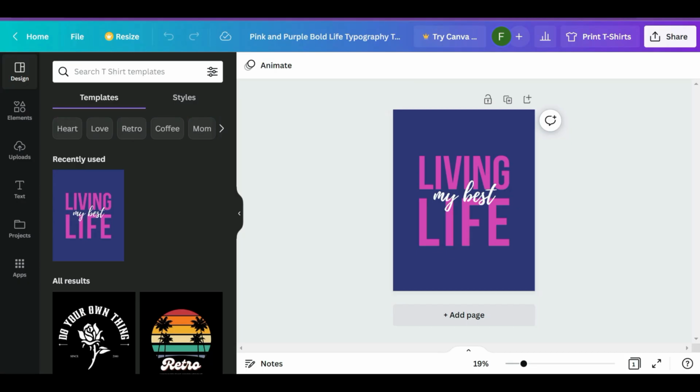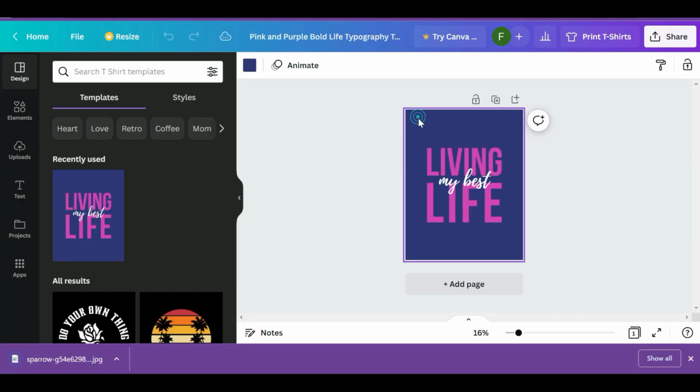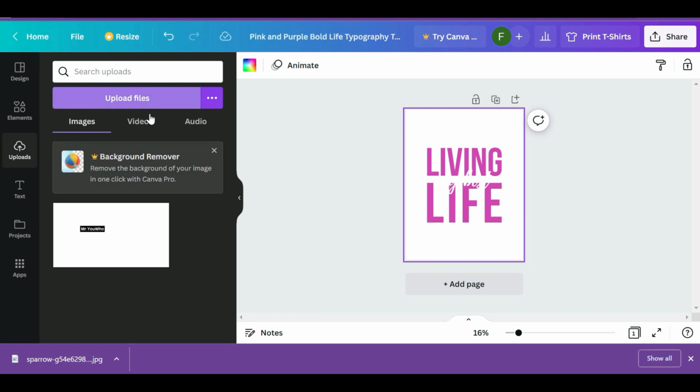So we're going to take this back to Canva, and the background, rather than do live my best life, let's put actually the image on there as well and see what that looks like. So we go, so we're going to upload the picture in here that we just did.